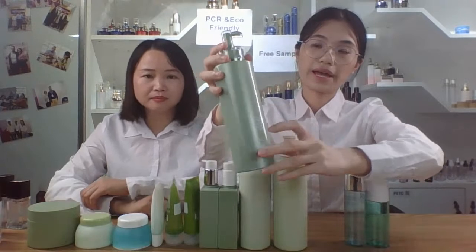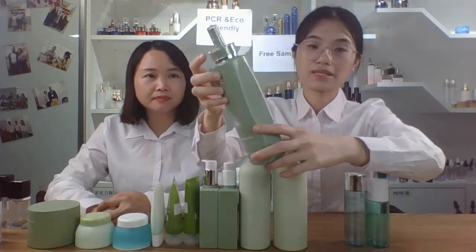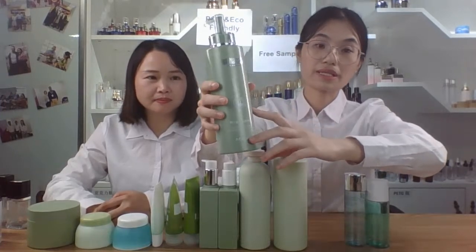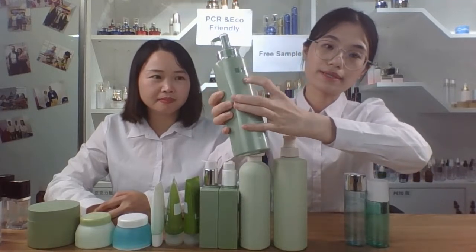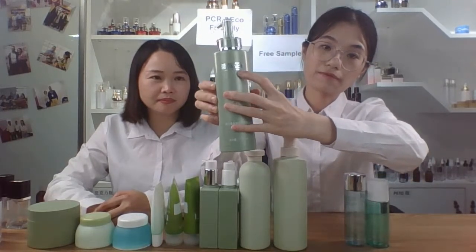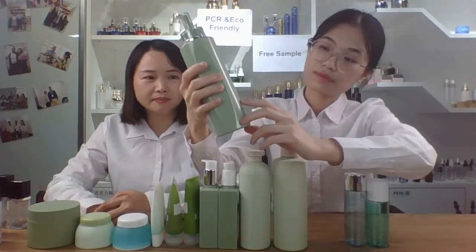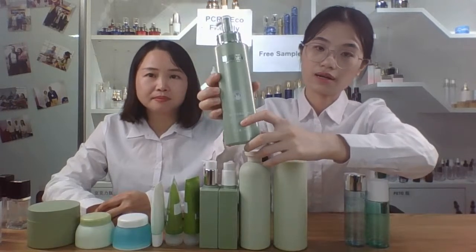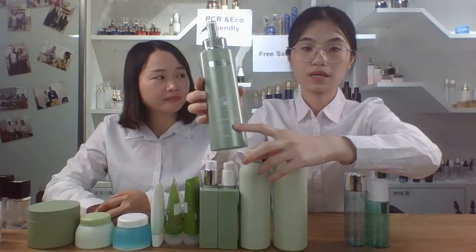The bottles and the caps, the colors can all be customized. This one is a green color. And we also do hot stamping for the logos and the patterns. The patterns and texts are made with screen printing.